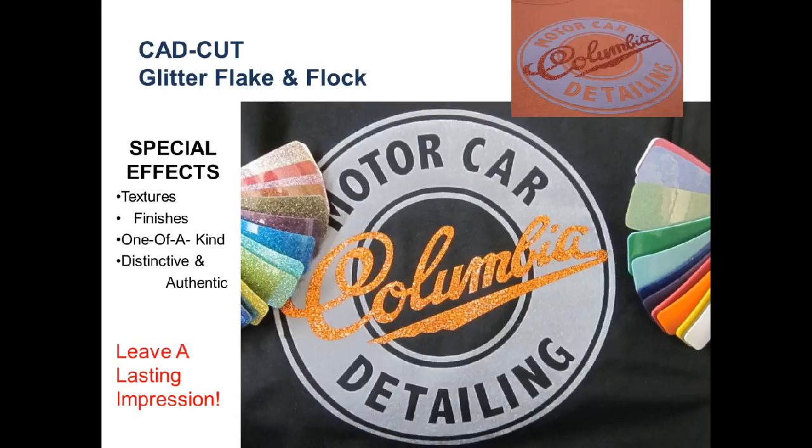This has been very, very hot at our trade show so far this year. We've shown this at ASI Orlando, PPAI Las Vegas, and ASI Dallas as well. And people just love mixing and matching the different materials to come up with a very unique one-of-a-kind logo.